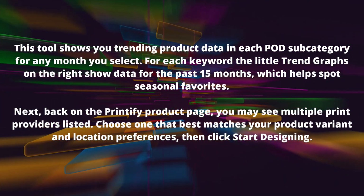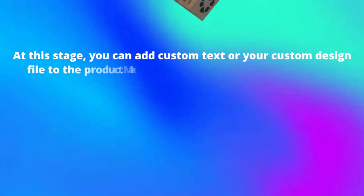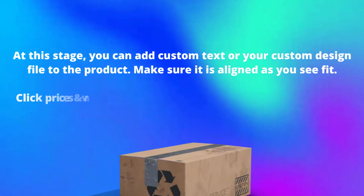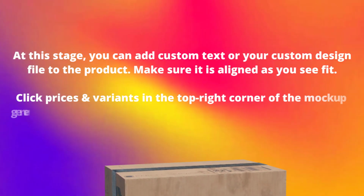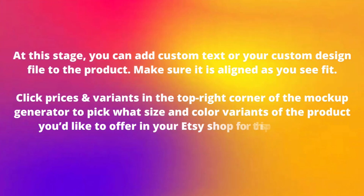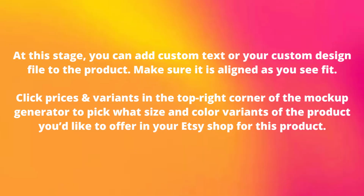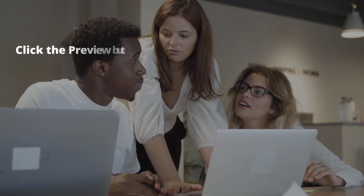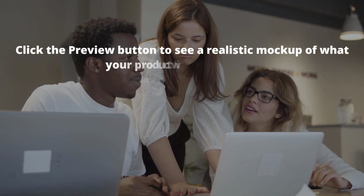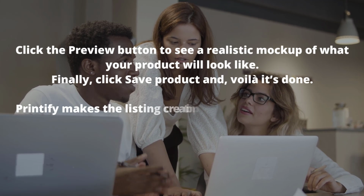Choose one that best matches your product variant and location preferences, then click Start Designing. At this stage, you can add custom text or your custom design file to the product. Make sure it is aligned as you see fit. Click Prices and Variants in the top right corner of the mockup generator to pick what size and color variants of the product you'd like to offer in your Etsy shop for this product. Click the preview button to see a realistic mockup of what your product will look like. Finally, click Save Product and voila, it's done.